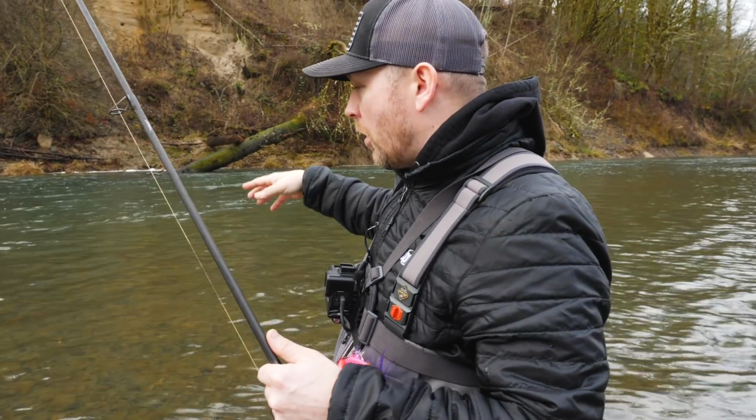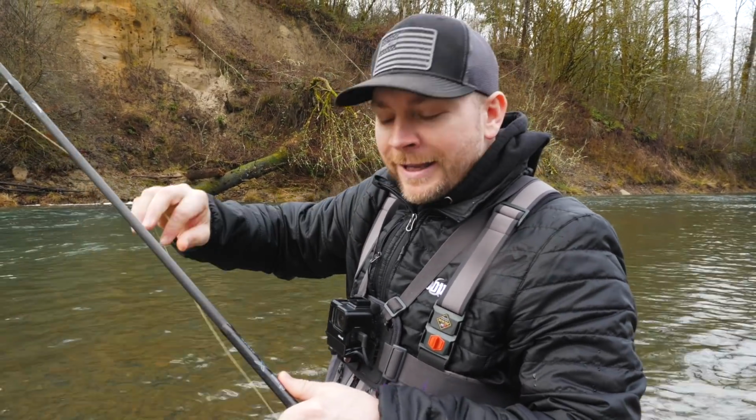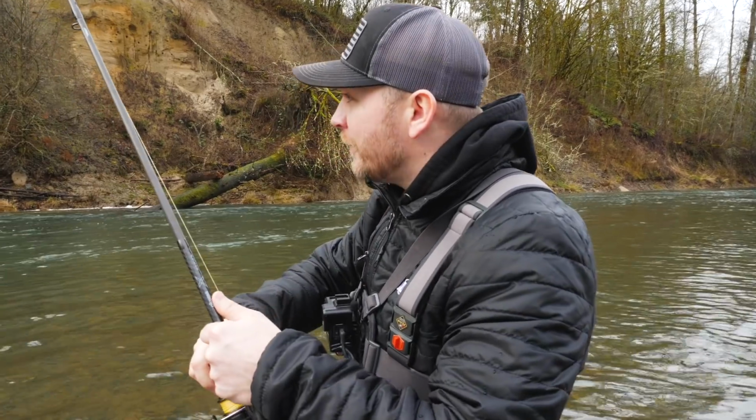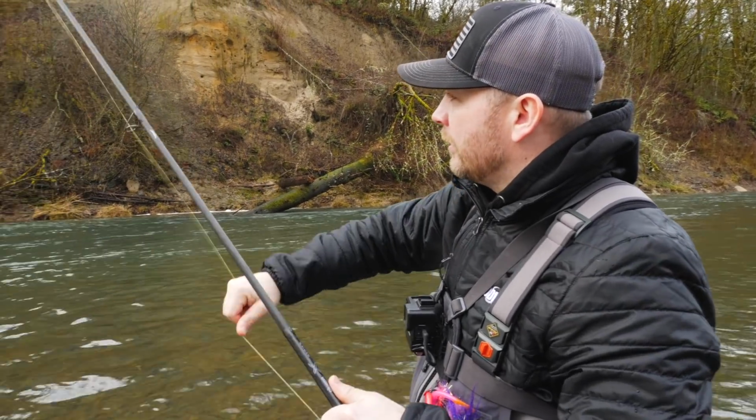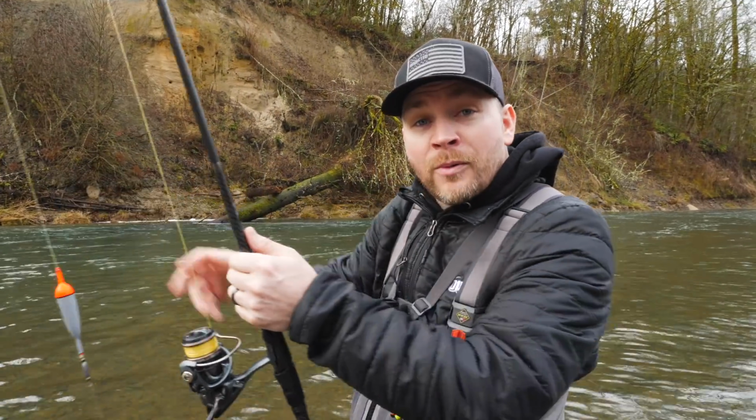The water is low, the water's clear. It seems like Nightmare's been a really good color I'm hearing everywhere, the typical Nightmare steelhead jig that everyone fishes. So I'm gonna run it through here. They did not want the worm, or I just didn't put it in front of them, so hopefully they want the Nightmare jig.